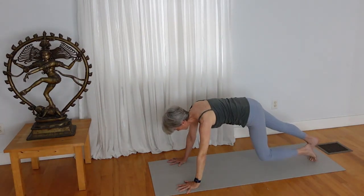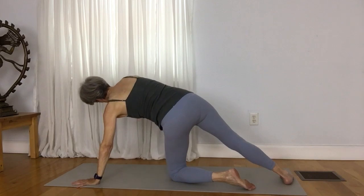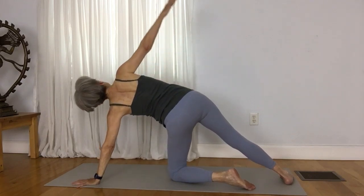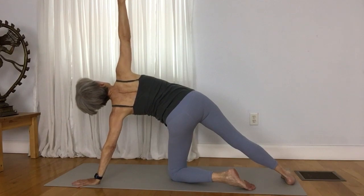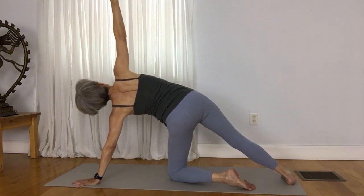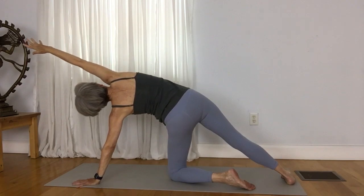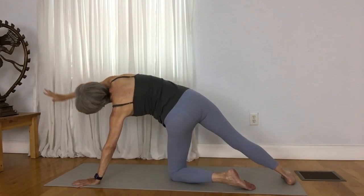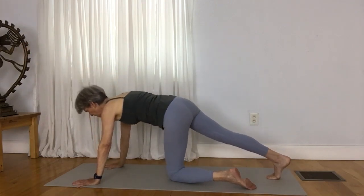With your left knee down, allow your right leg to be straight as you come to the left side. Reach your right arm up. Take it over your head. Palm facing down. Release your hand to the mat. Make your way to downward facing dog.